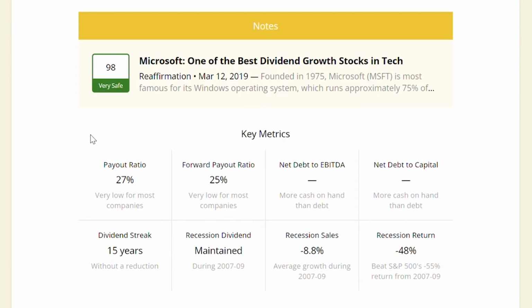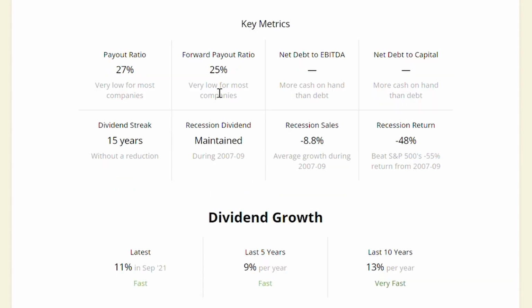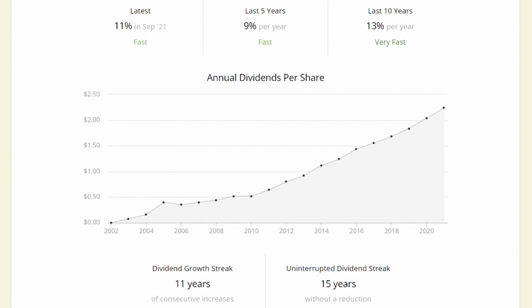Taking a look at their key metrics, once again, everything looks really nice. Their payout ratio is a very comfortable 27%. As you can see, very low for most companies. Their forward payout ratio is 25%. And right now they have an uninterrupted dividend streak of 15 years. So they've been growing that dividend for 11 out of the 15 years.